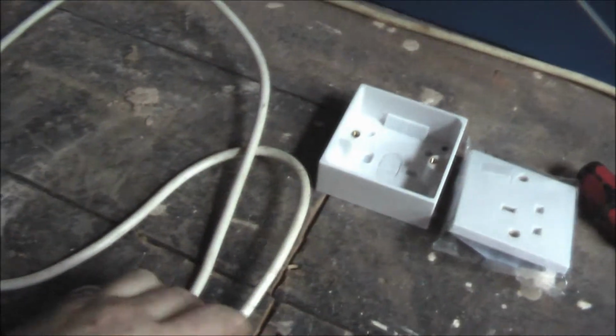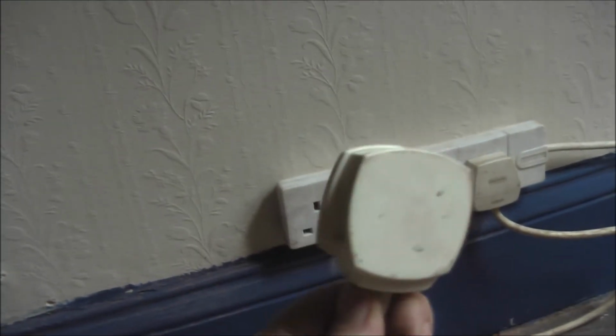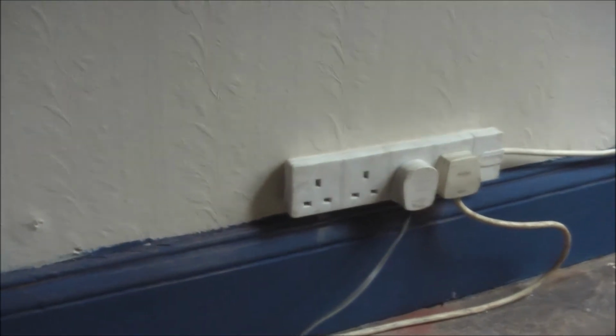And then what I do is the cable leads to a plug here. The plug will eventually go into the extension lead, and then you've got no electric being used unless you switch it on at the plug socket here. So I don't know how many other people have thought of doing that, but I'm just doing it because that's the way I thought was the easiest way of doing things. So yeah, that's what we're doing.